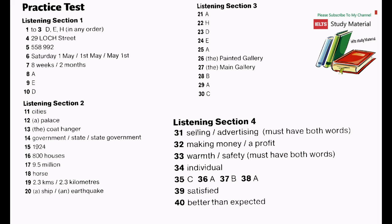That is the end of the listening test. At the end of the real test, you will have 10 minutes to transfer your answers to the listening answer sheet.